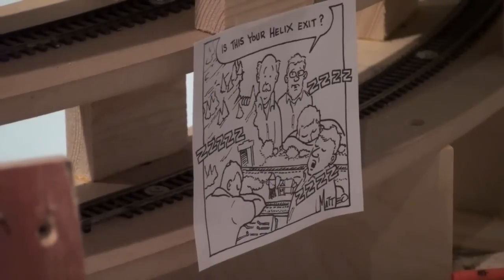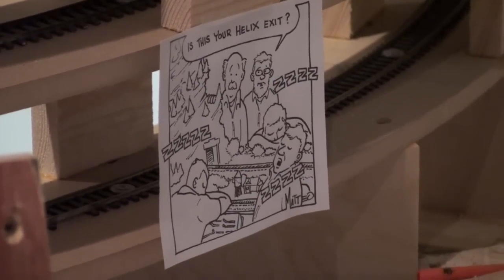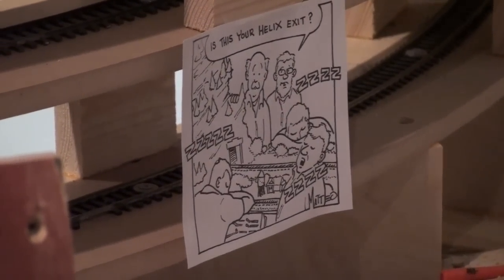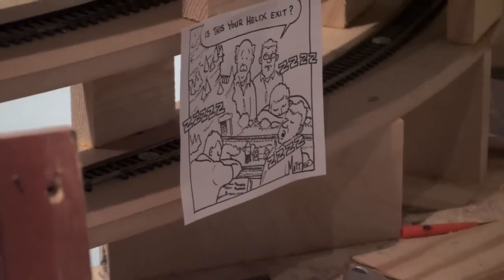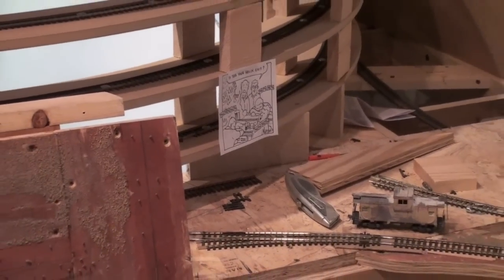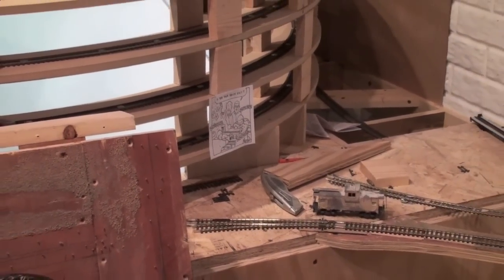And this is the exit to your helix, and you've got a bunch of guys sleeping in it at the end because it's such a long helix. They're waiting for the train to come out. I just thought that was funny. It might represent my helix, but being single track, there'll be guys waiting on the other side.